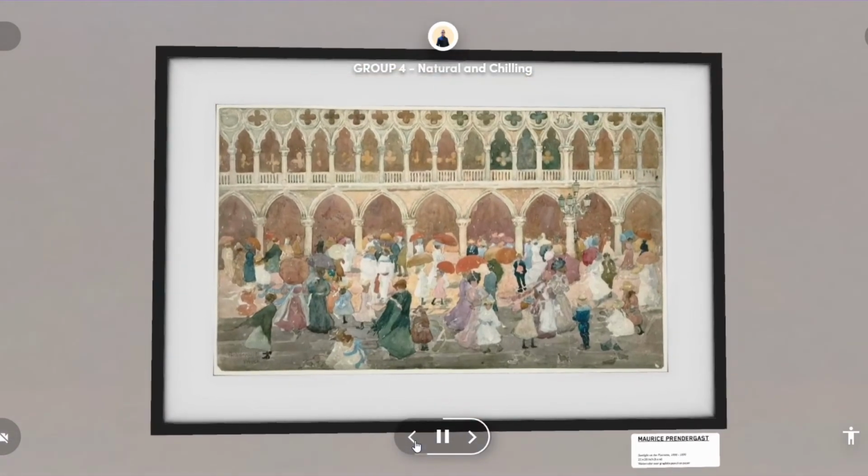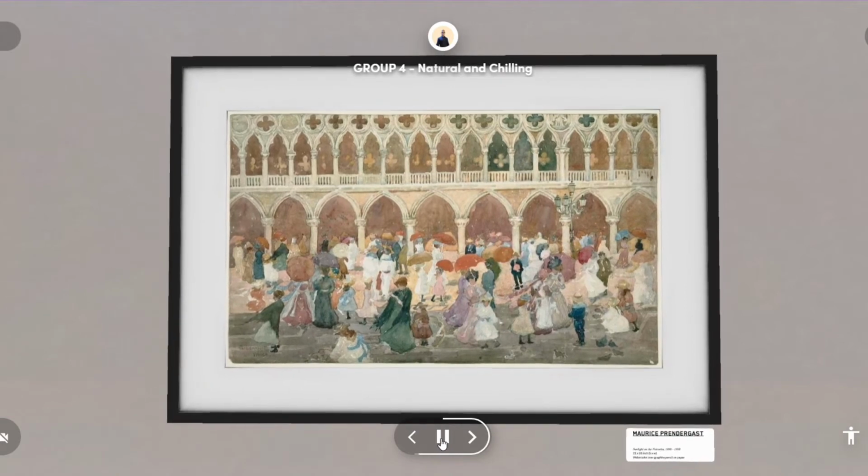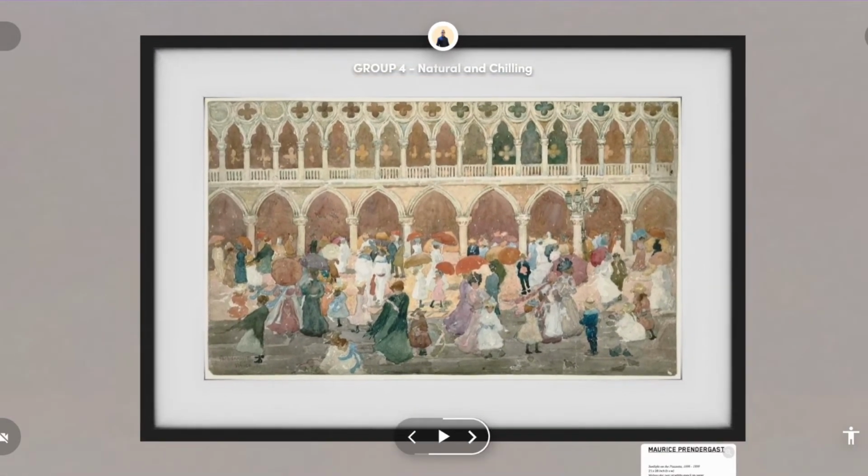Sunlight on the Piazzetta. In 1898, watercolor by Maurice Prendergast. The picture of the citizens in the classic era with a warm tone. They are in the rain with their umbrellas. That's referring to the harder rhythm. There are a lot of people grabbing their children. The children are representing the fun of the rhythm in the song.